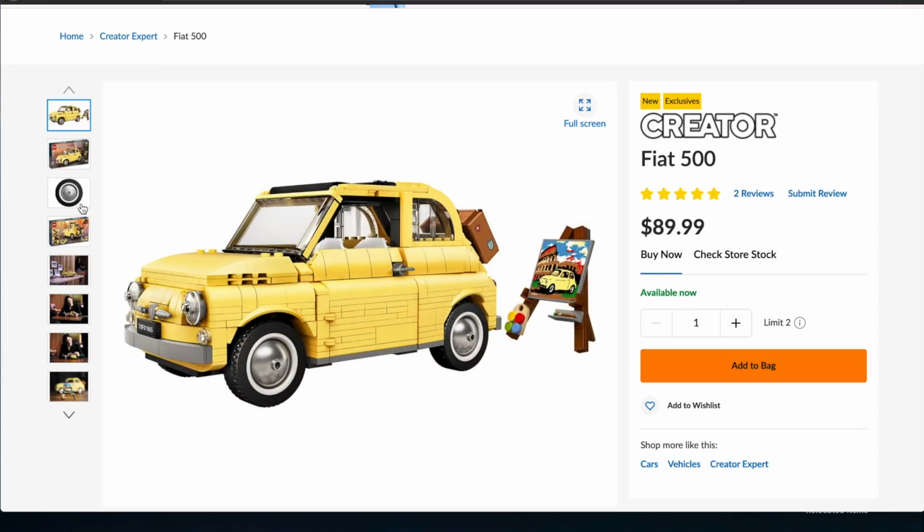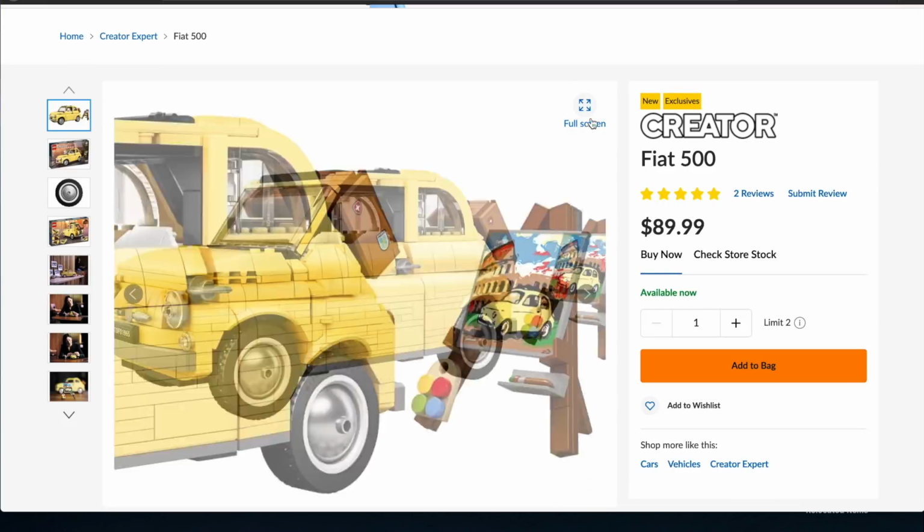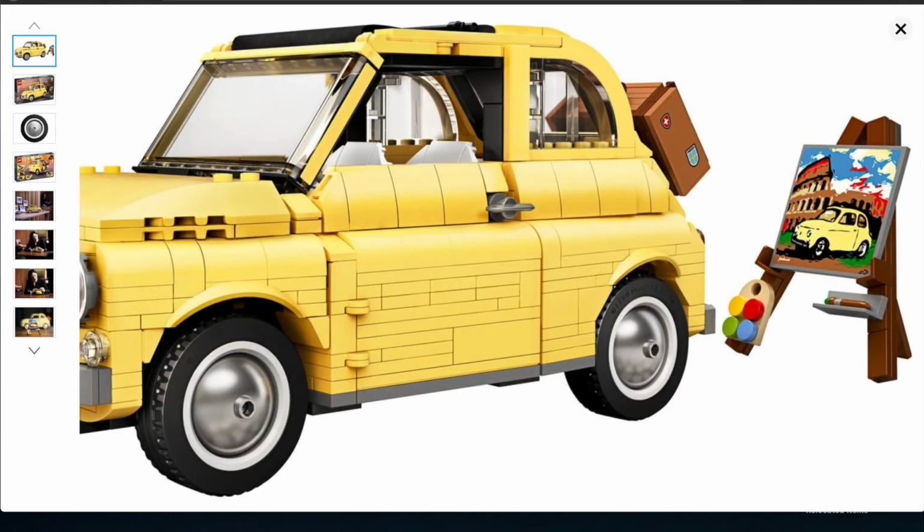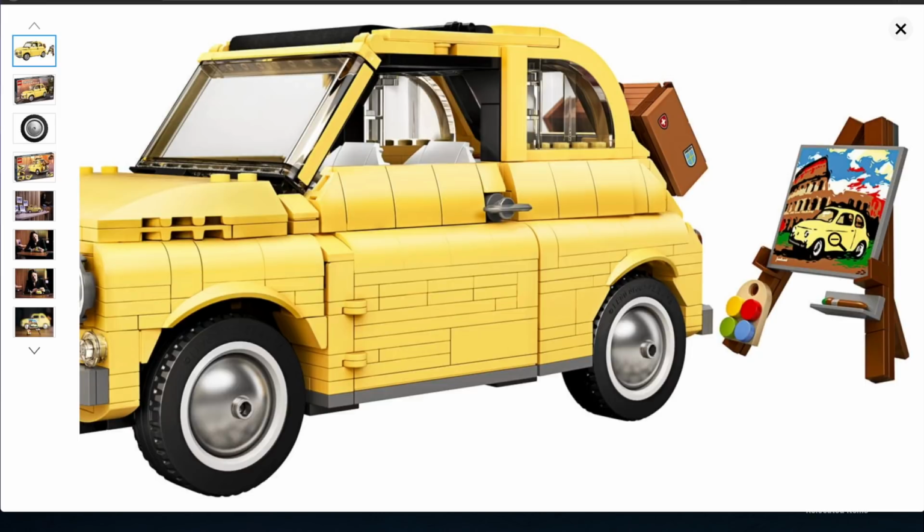I hate the way that Lego's website loads. Let's go full screen on this. Give you guys the full look here. So this is the Fiat. It's a cute little thing. And I realize now I've said cute twice in this video, so I think we've probably exceeded our limit there. But not only does it come with the car, it comes with this extra little bonus build over here. Some would call filler. I don't call this filler.